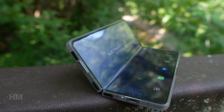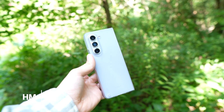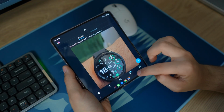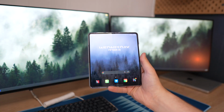The Galaxy Z Fold 5 was a phone that I daily drove for quite a while. It got me to really love the foldable form factor, and I appreciate what these devices are capable of. It was fast, had amazing displays, but for me, left me wanting just a little bit more for the price point, considering that it wasn't necessarily too different from last year's Fold 4.